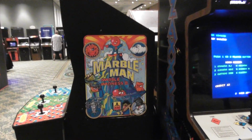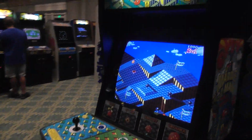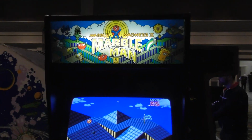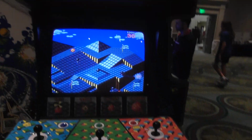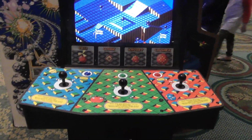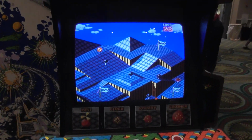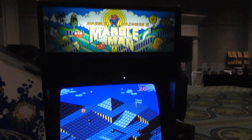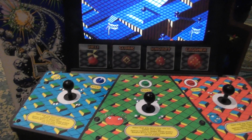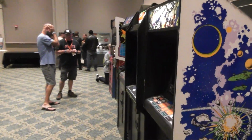The Marble Madness 2. Now, from what I know, this game never came out. There's only a few prototypes of it out there. It's very weird because you're playing Marble Madness with a joystick. And I'm not used to playing Marble Madness, you know, I remember playing it on NES and hating it. But it's very weird. There's a lot of power-ups. There's obviously a three-player game. They wanted to get more folks in there in the arcade.